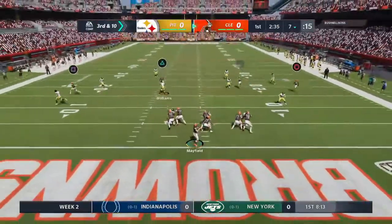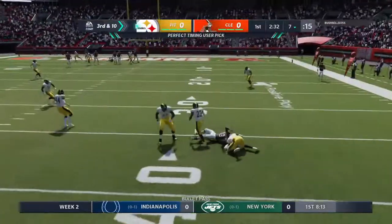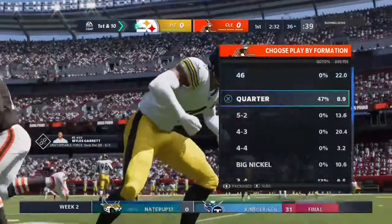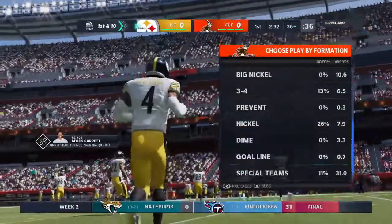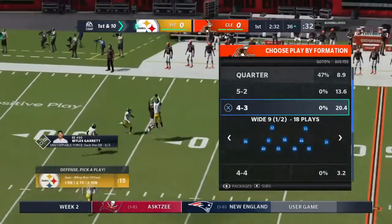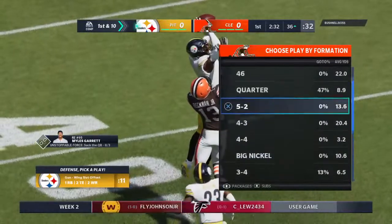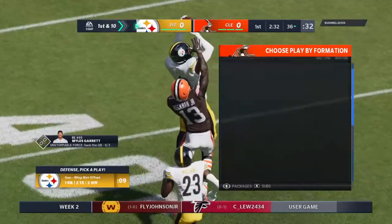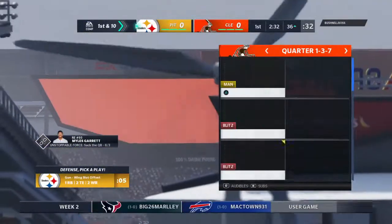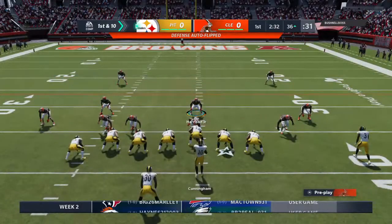They go play action. Mayfield. He'll let it go deep for Beckham. Into double coverage, and it's intercepted. Picked up by Mika Fitzpatrick. And they take possession of the football and have it at the 36-yard line. At the 36-yard line. So from the 36 now, 1st and 10.